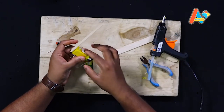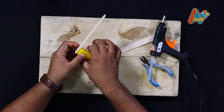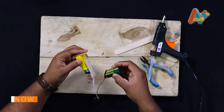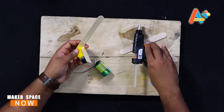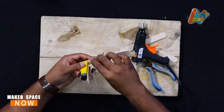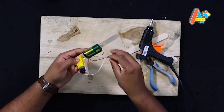So what I did now was I just changed the side of it. So now you can see when we lay it flat, you can keep the wheel over here. We can also paste the motors here so that it's really easy for us to work with it. We can paste the battery and also our switch so that it's very easy for us.